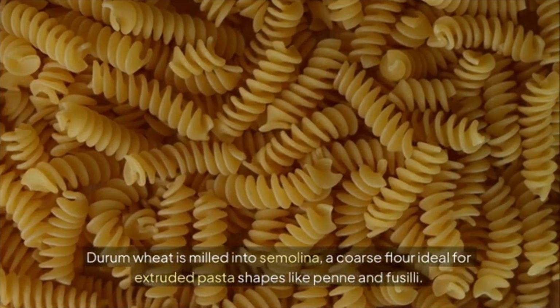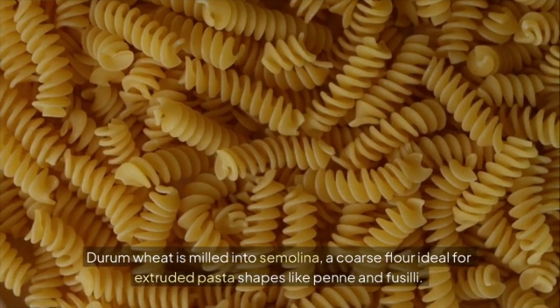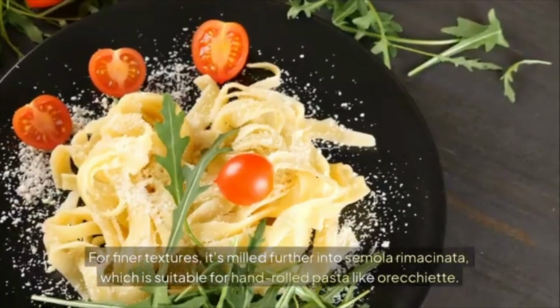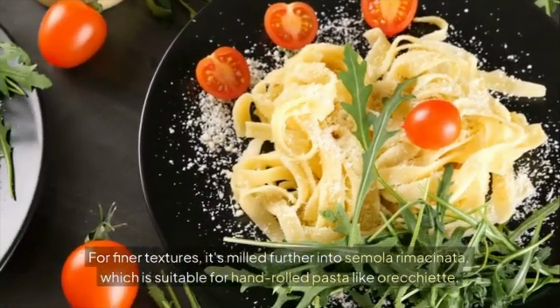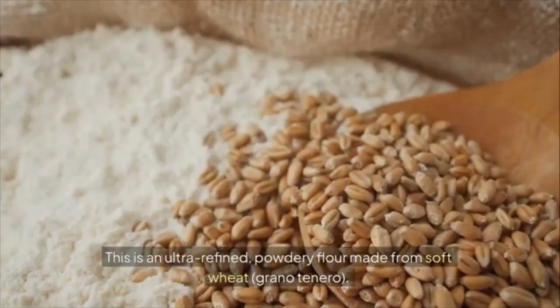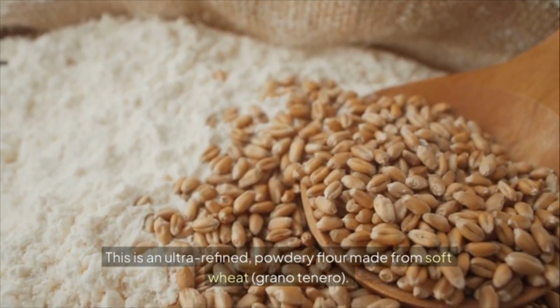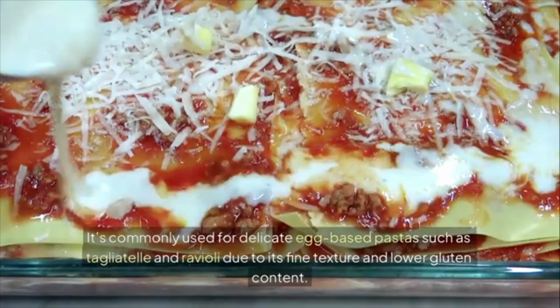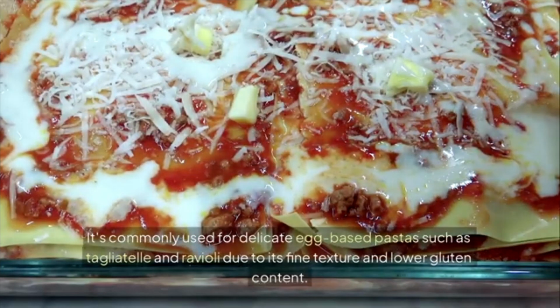Durum wheat is milled into semolina, a coarse flour ideal for extruded pasta shapes like penne and fusilli. For finer textures, it's milled further into semola rimacinata, which is suitable for hand-rolled pasta like orecchiette. They also use 00 flour. This is an ultra-refined, powdery flour made from soft wheat, grano tenero. It's commonly used for delicate egg-based pastas such as tagliatelle and ravioli due to its fine texture and lower gluten content.